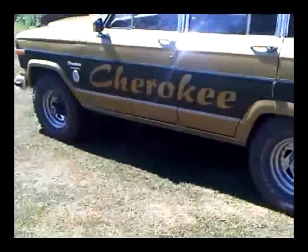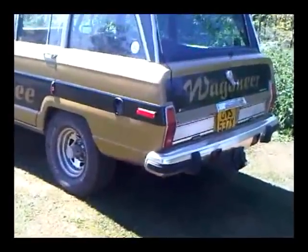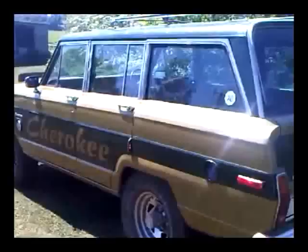It's got Cherokee on the side, which came with it, but it's really a Wagoneer, so I think there's probably some oddities here that make it slightly different from the ones that they produced in the States. Let's have a look inside. Oops, I was actually going to the wrong side.